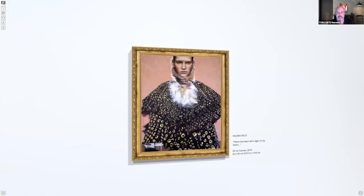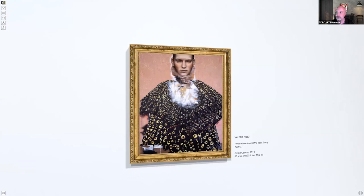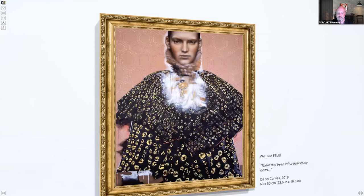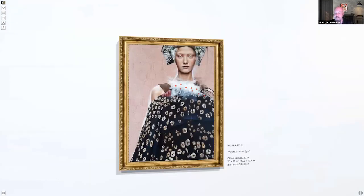So, someone wants to see the painting that we were just looking at again. Let me just put it back up on the screen. This is "There Has Been Left a Tiger in My Heart" again, and this is very similar. You have one behind you, one of the twins, I believe, and then we have another one of the twins behind me that all have this tiger print. I think this is twins number 2, and again with similar ground, but again this sort of combination of elements with the background, with the foreground, the pattern, and the face. So that's right.